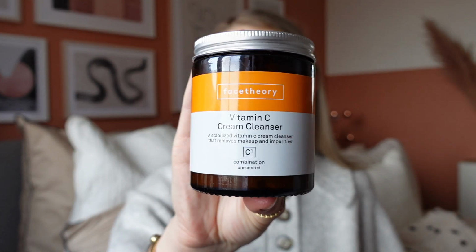As soon as I wash this off my face, my skin feels super squeaky clean. But because it's Vitamin C as well, I think it's a really great cleanser to use in the morning, because especially during the winter season and these dull couple of months, I just love products that make my skin look nice and bright. Using a cleanser which has Vitamin C in for the morning time is really great at awakening your skin and making it look and feel brighter.